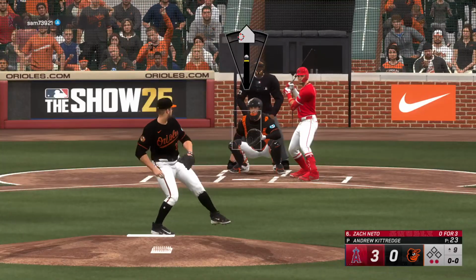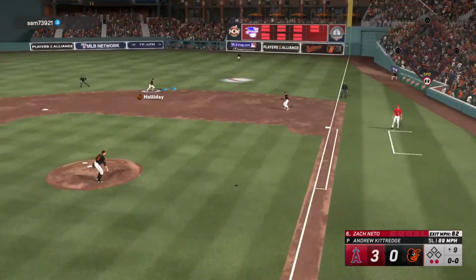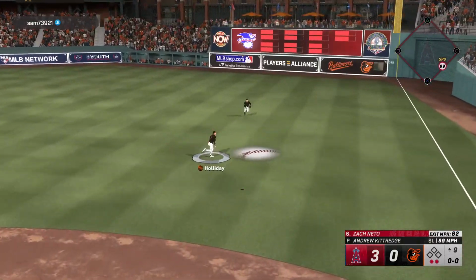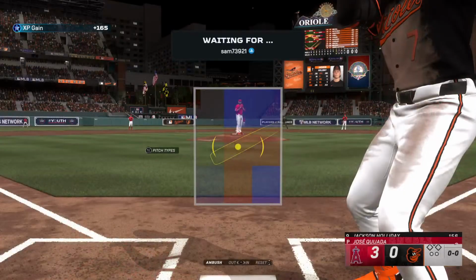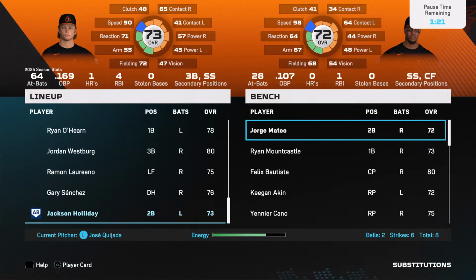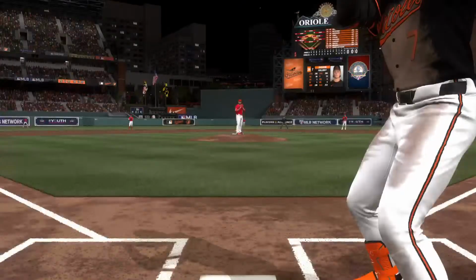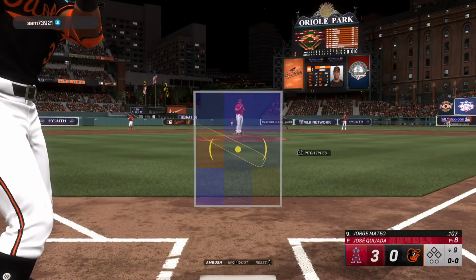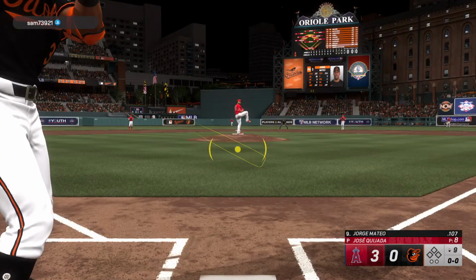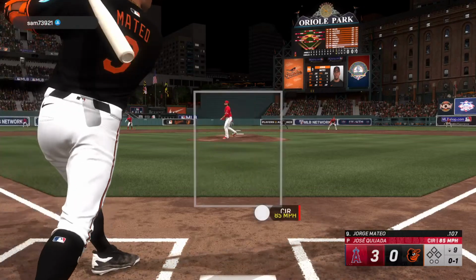Now it's the shortstop, Zach Neto. Swing and a pop-up. Stretches out and hauls it in. We head to the bottom of the 9th. Here's the second baseman, Jackson Holliday, 1 for 2. Now a move being made for a pinch hitter, Jorge Mateo. Just looking to get on here.